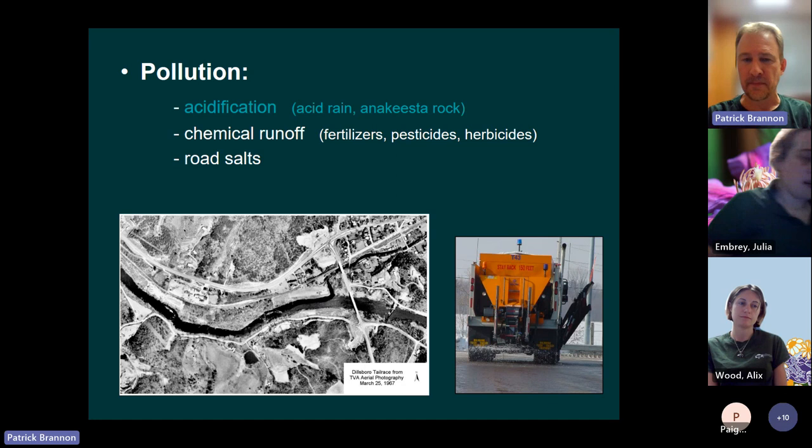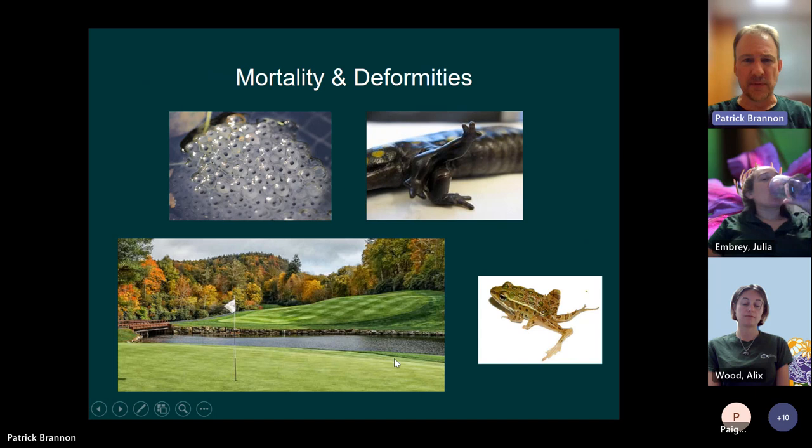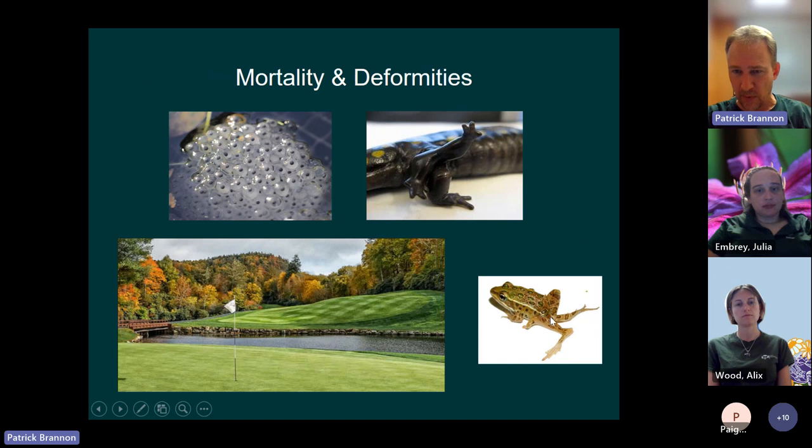We have lots of PhD students that come and do their doctoral dissertations here at the Highlands Biological Station in the surrounding forest. We had a student some years ago looking at salamanders and other amphibians on golf courses. Highlands is, again, an affluent community. We have, I don't know how many, six or eight golf courses in this region. So he was going around looking at amphibians in the ponds and rivers at golf courses, and he found lots of deformities. Here's a three-legged spotted salamander and a deformed frog.